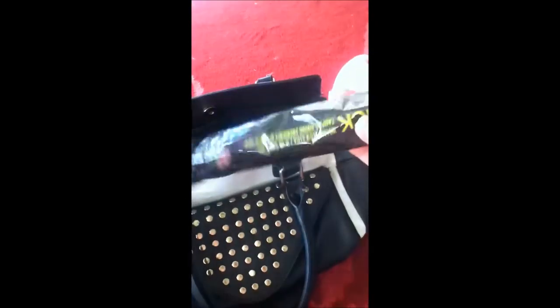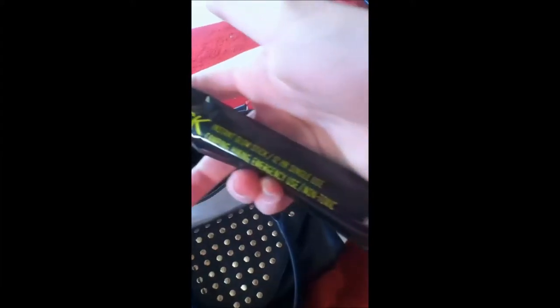Okay, and then here's the bag. It's got a pocket in here that has something in it. Sorry about the bag. It's a glow stick, a 12-hour single-use instant glow stick for emergencies, or just to have fun with. And yeah, that's what's in there.